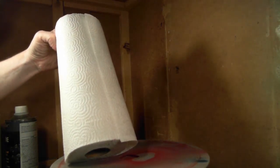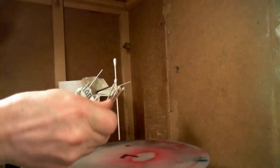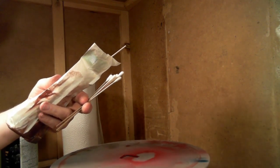You're going to have liquid coming out. You're going to want to get rid of that liquid and mess. Paper towels, best way to go. Another handy thing, Q-tips. These are the more fancy wooden-handled type. I actually got these at a garage sale. Regular Q-tips are just fine.